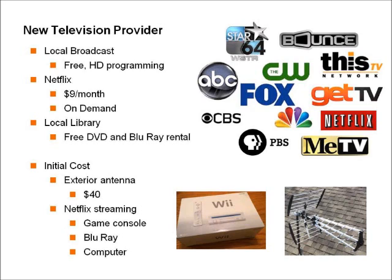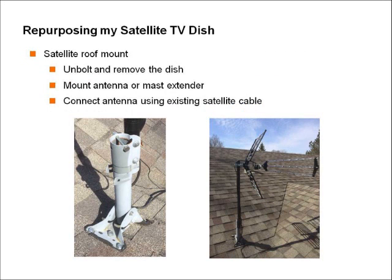You will need to have a way of streaming. You can use a game console. I use a Wii. I had an old Wii. The optical drive had broken. It was junk, but it still streams. It streams Netflix and it streams YouTube. Some Blu-ray players can stream, or you can use a computer, and I'll talk about that in a minute too.